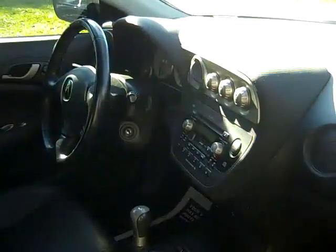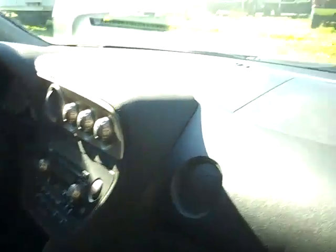The interior is in pretty good condition. The dashboard and everything looks good. The seats have taken a little bit of a beating. You've got some separation there. You can definitely see the wear on the leather. Right here you have a little tear, but otherwise it looks good.